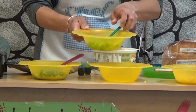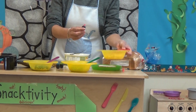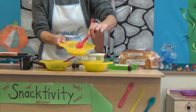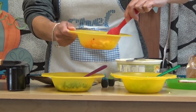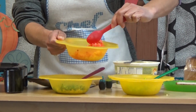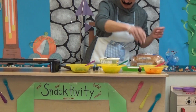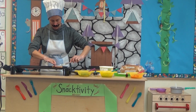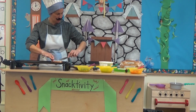It should be good. And then we have a little pinky red neon. Again, just stirring it around so the cheese is covered nicely. Just like so. All right. Fairly easy, straightforward, not too difficult. I'm just going to put a little bit of margarine on this side of the bread, just so the cheese can stay in place.